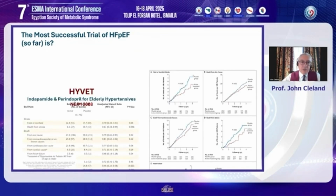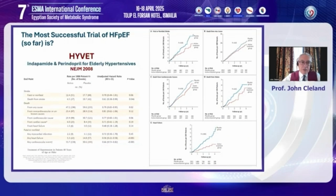So HIVIT was a trial of indapamide and perindopril for elderly hypertensives. It's done by hypertension doctors who, with all due respect, are not very good at diagnosing heart failure. I don't think any of us in 2008 were very good at diagnosing heart failure, but I'm sure there was a bundle of HFpEF, right? Probably most of the patients in this trial had HFpEF, just it wasn't diagnosed.